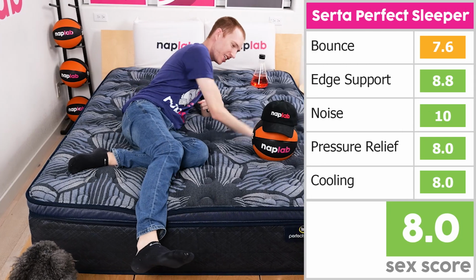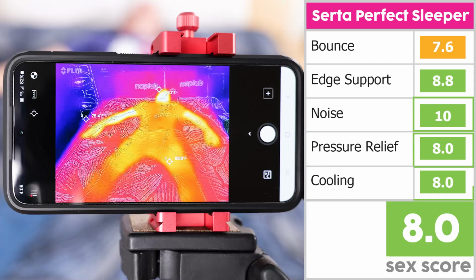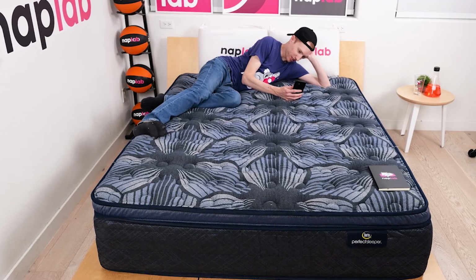The Serta Perfect Sleeper has good sex performance. On the positive side, noise is minimal, both pressure and cooling are good, and edge support is also good. At 4 inches of sitting edge sinkage, the edge of the mattress provides sufficient support for amorous activities.